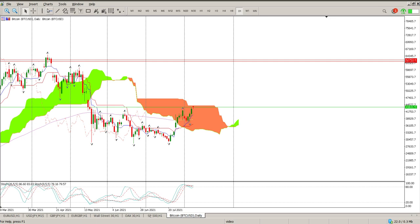I would want to wait for a pullback, because what will happen is you'll get a move up, and then you'll come back to test this area here of 44,400. So that's going to happen. You'll get a break above it, come back, test it, and at that point is when you're looking to get into this. So the daily is starting to flip into a bullish pattern.